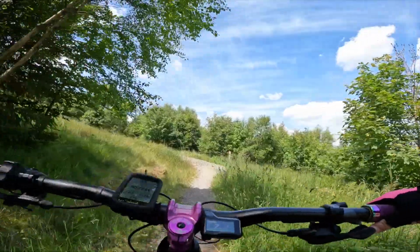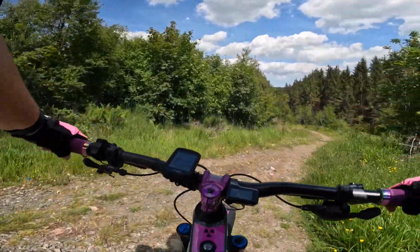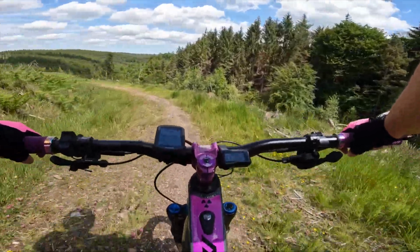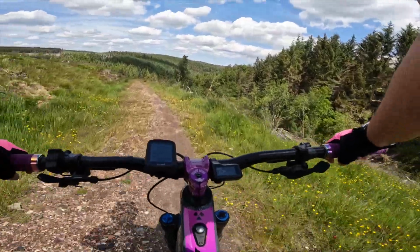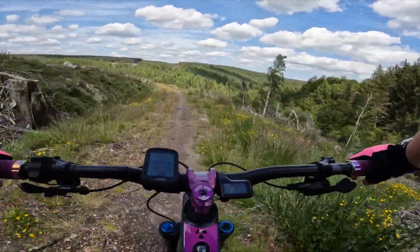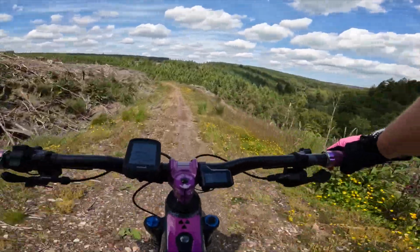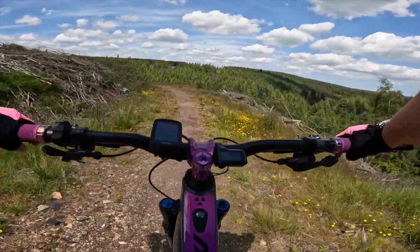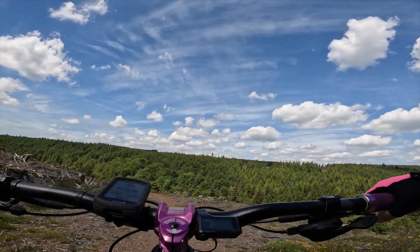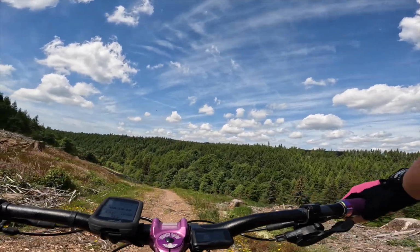Well, that section wasn't actually as bad as I remembered it, so that was fine. Oh, I do remember there are some really good views around here though. I think it's around here. Look at that. I don't suppose you'll get the full effect on the GoPro, but that is quite stunning. On the edge here. I mean, you're not, thank God, because I don't like being on the edge, but wow.